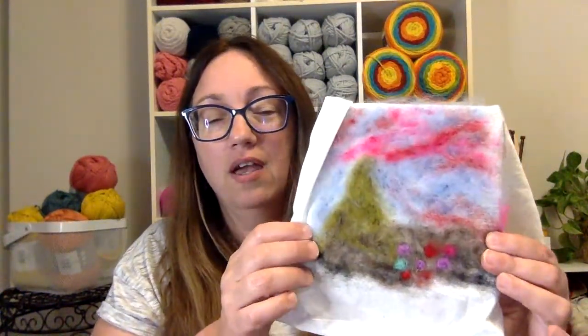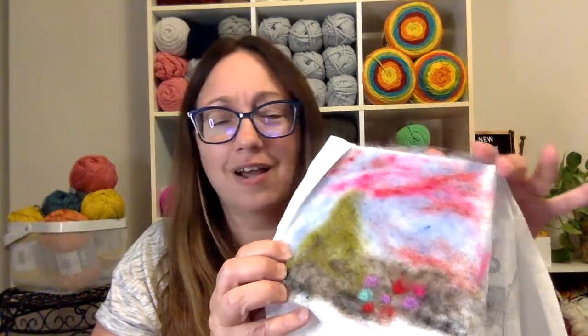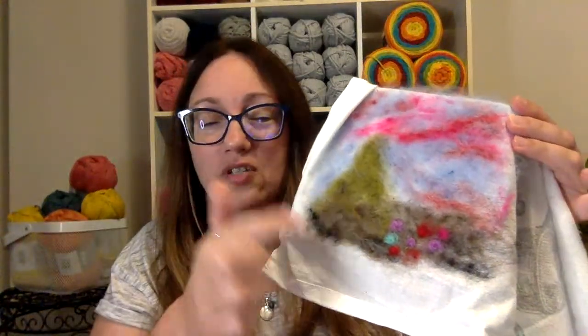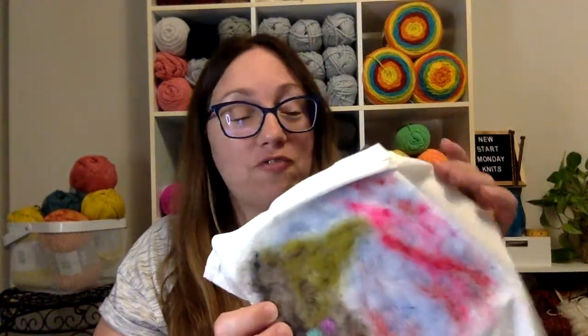I just find it so relaxing. So there's just the foam that we were felting with. And I just played with colors. I had a lot of fun. I found it really relaxing just playing with colors and layering colors over colors, the felting and just picking colors. It was a lot of fun for an afternoon project.